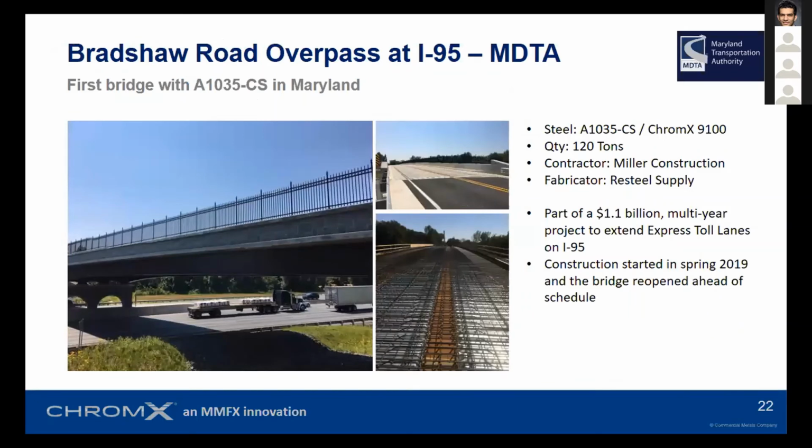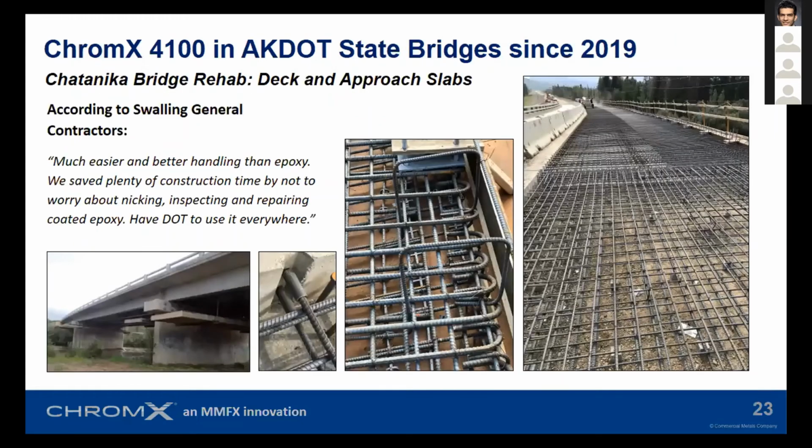This is the Maryland Transportation Authority. This is the first bridge that is designed with A1055 CS, and the construction started in the spring of 2019, and it opened ahead of schedule. So I'm showcasing some of the state DOTs that have used the material and how happy they are.